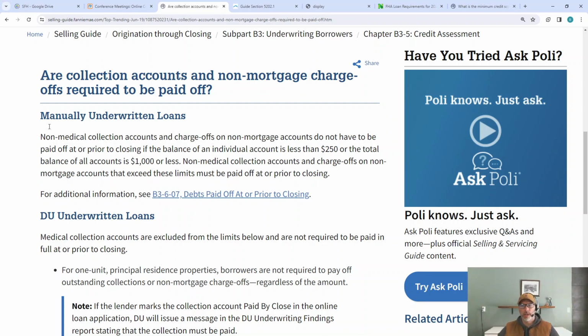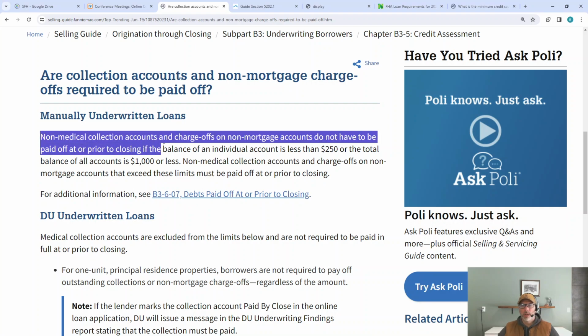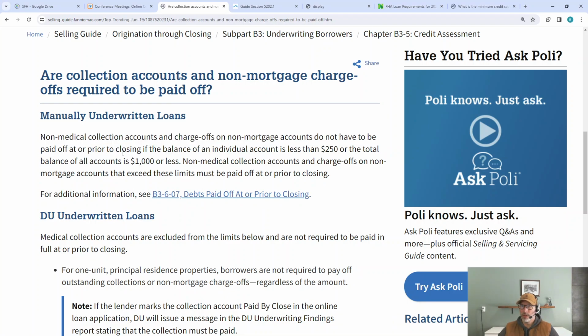So you'll notice here it talks about manually underwritten loans, and it says non-medical collection accounts and charge-offs on non-mortgage accounts do not have to be paid off at closing, which is something you won't hear if you ever get a call from a collector, if the balance on an individual account is less than $250 or the total of all accounts is less than $1,000. Non-medical collections and charge-offs on non-mortgage accounts that exceed these limits must be paid off at close.